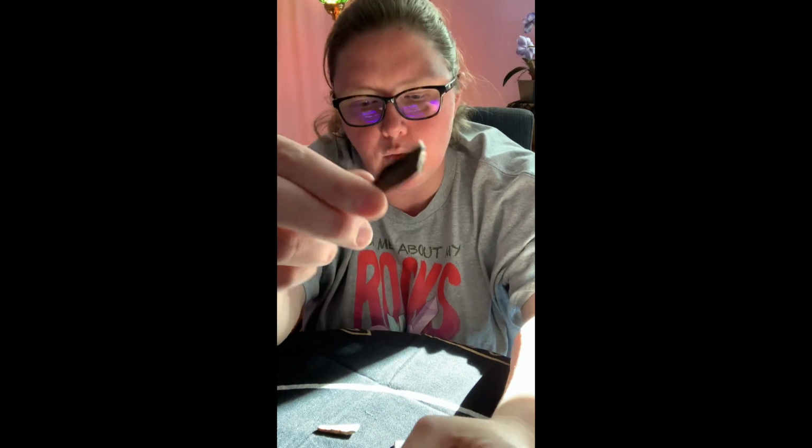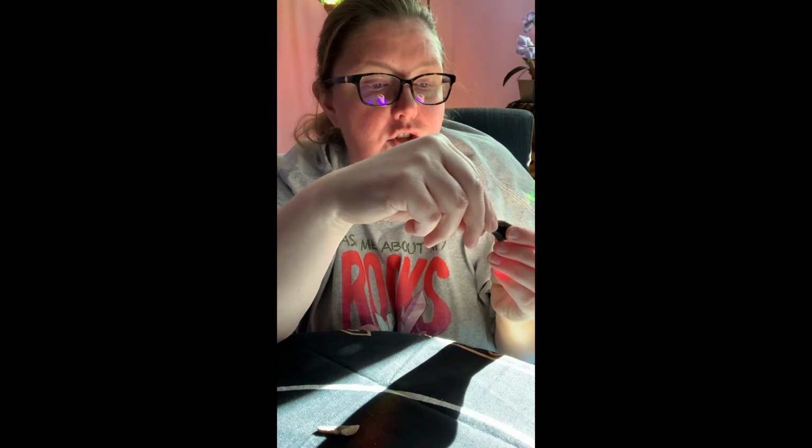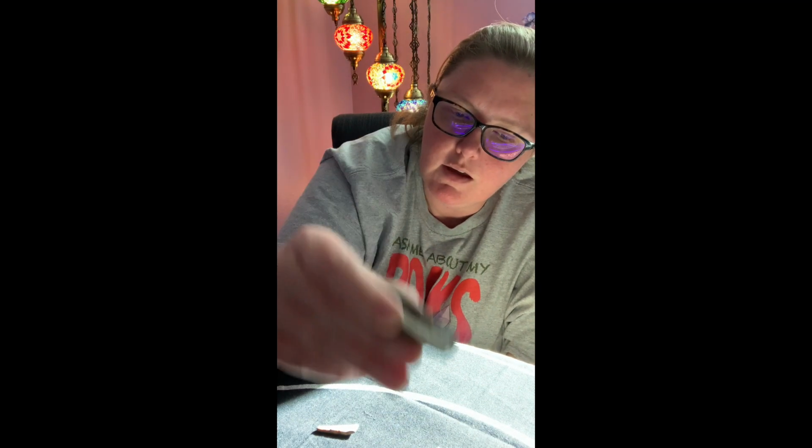So anyway, with the petrified wood, you can still see the growth rings or the original bark around the outside, the original shape of the wood. So it is possible also to have spots or pockets of agate within the petrified wood. It's not uncommon at all.